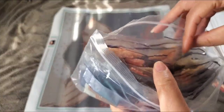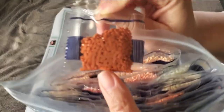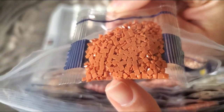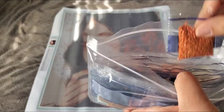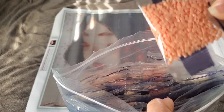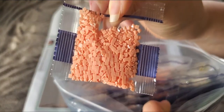Oh my gosh, I should not be this excited about drills. But these look really amazing. Very shiny. No imperfections on the surface level in the bag. It's in the baggie, but yeah, it looks good. That's kind of pretty.